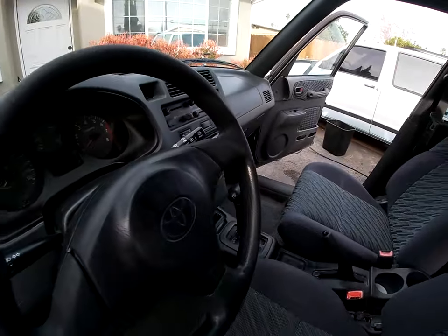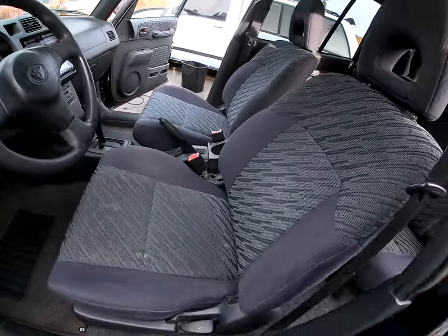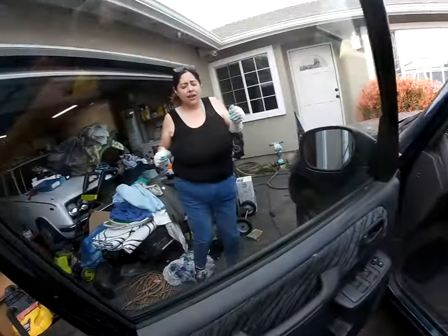So she's wiping everything down right now. I'm gonna go get the steamer. Actually, I'm gonna start doing the carpets real quick and then I'll get the steamer. She's grooving over there.